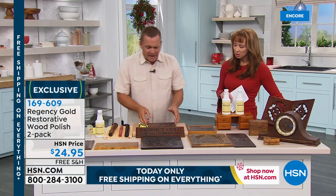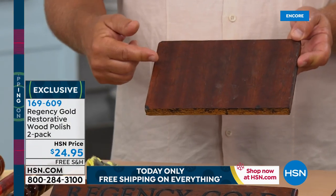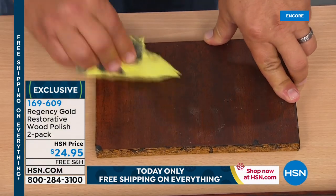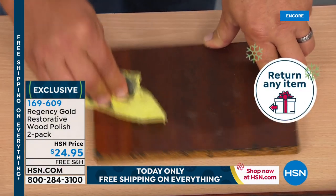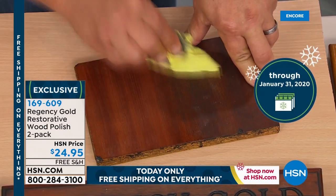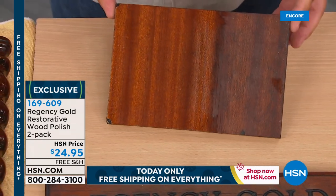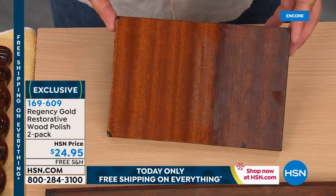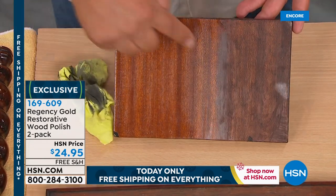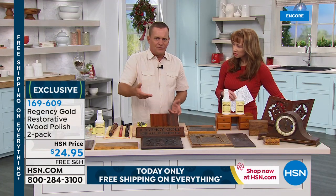On a piece of matte finish, like this piece of paneling or a piece of laminate, you don't want it shiny. And that's the beauty of Regency Gold. It cleans, it polishes, and it feeds your wood without giving you a false shine. It brings back the natural beauty and that beautiful matte glow without giving you any kind of high gloss. And another thing too, that glossy finish that the waxes and polishes you normally use give your wood furniture, it only lasts for a little while.